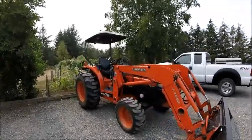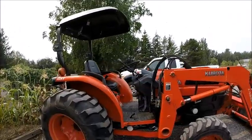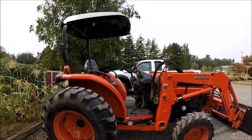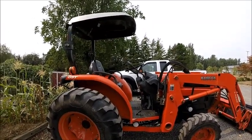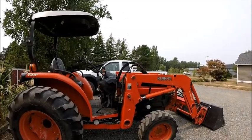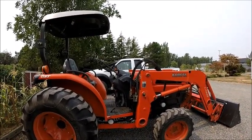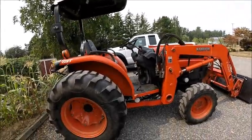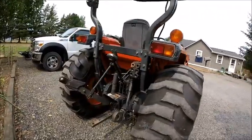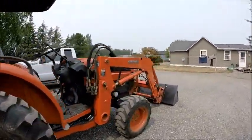So the Kubota sold. I put it up on Craigslist, and within 36 hours it was sold. It's a real clean tractor. Took good pictures of it, and the very first caller was a serious buyer. He came, took a look at it, we negotiated a little bit, and agreed on a price that he's happy with, I'm happy with.